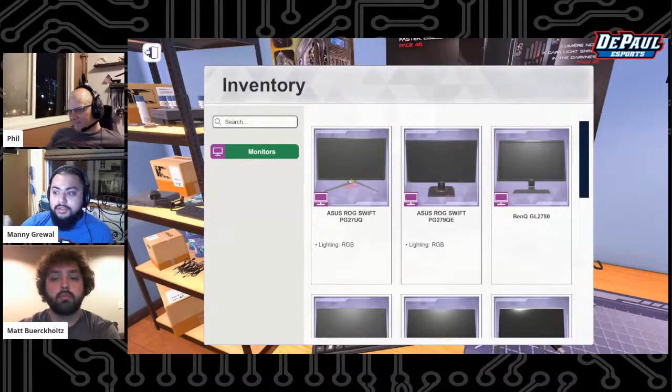But another thing you have to consider is, do you have a video card and a processor that can actually put out that many frames? Will you actually be able to hit over 100 frames per second in a game? Can you hit 200 frames per second in a game? If you can't answer yes to any of those, then save yourself some money.